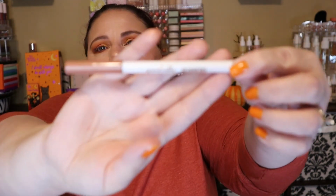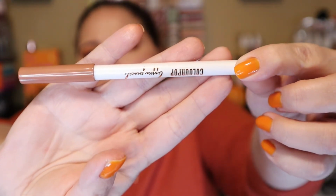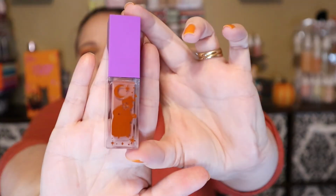And I'm going to go with Colourpop's So Happy lip liner. I really like Colourpop's lip liners. They are so easy to use because they're so creamy. And then I'm going to use Calming Circle from the new collection for this year for my lips.